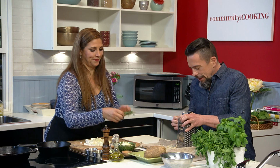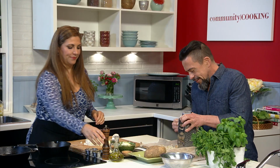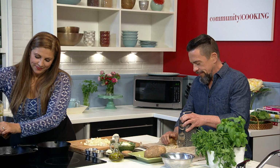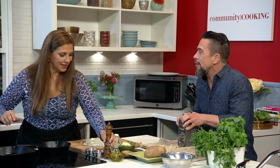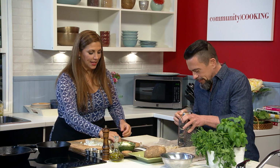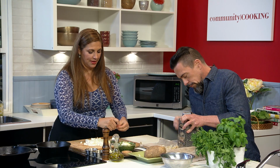I love it. Everyone's done baked and everyone's roasted them, but this is a whole different thing, and I think that texturally it's really pretty awesome because it's like hash browns but compressed. Exactly, and it's more elegant looking too. It's a really pretty dish to add and wow your friends with.